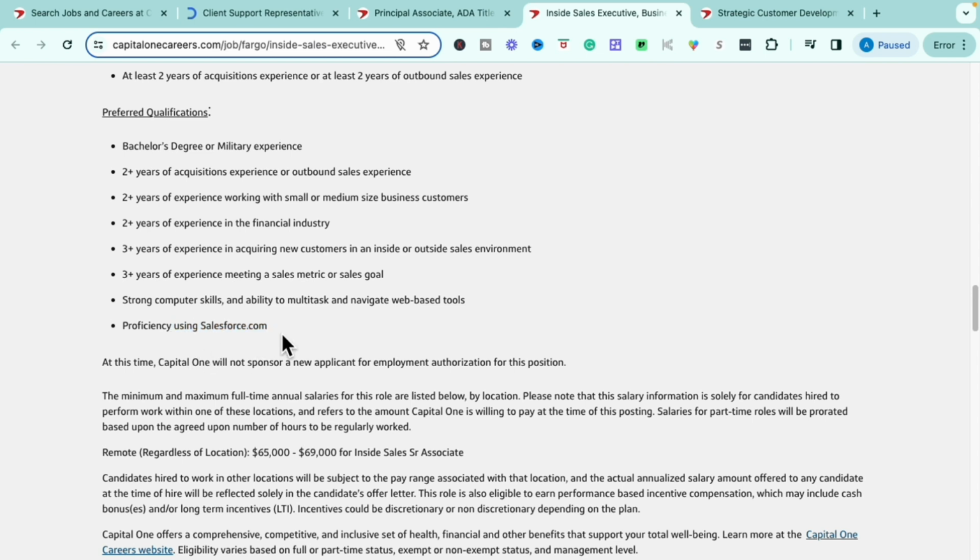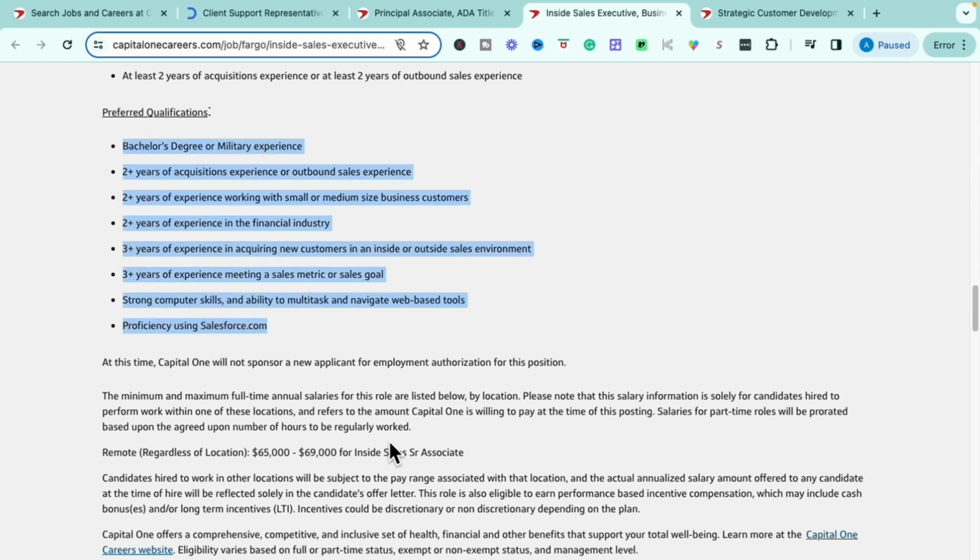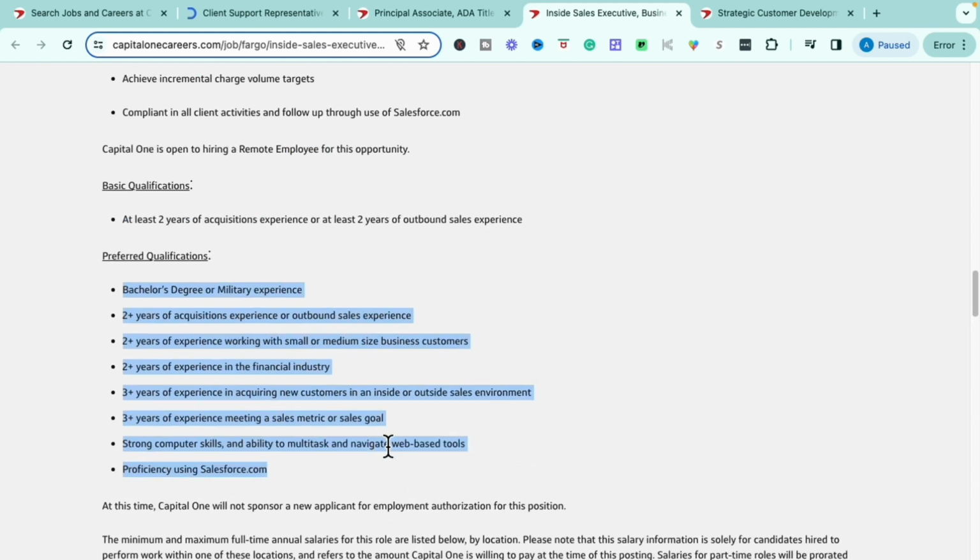Now remember, all of those are pluses. If you have them, they are not necessarily needed for the role. The only thing that you're going to need is having at least 2 years of sales experience or understanding how to acquire new business. And that does also include the 2 years of outbound sales experience. So learning how to go and fish for new sales is what they're looking for.